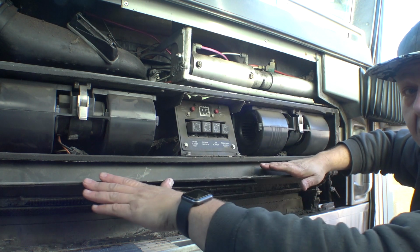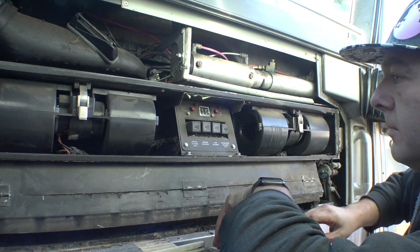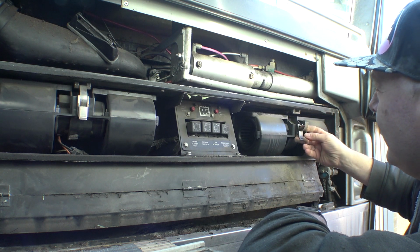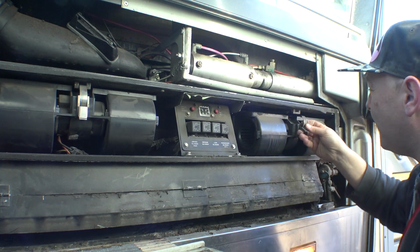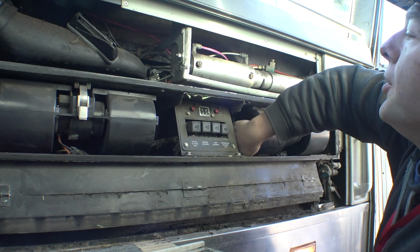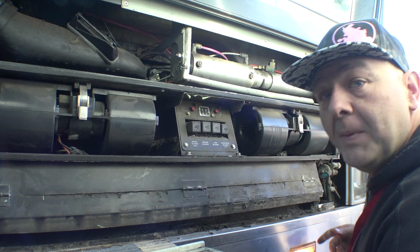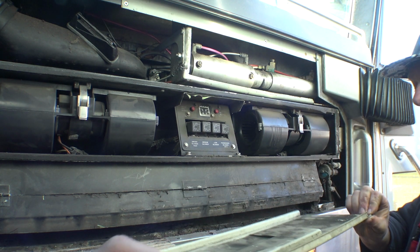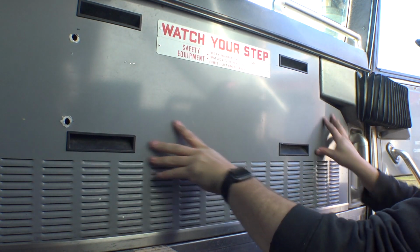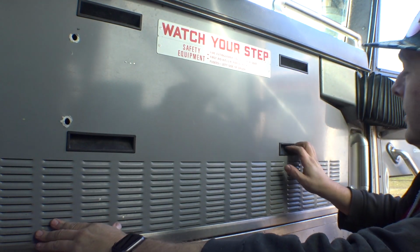Cool. Well, at some point I'm going to have to get the shop vac in here and clean all this up. Oh, do these just come right out? There's little latches here so you can pull the blower motors out and service them. That's pretty cool. Oh, our heater core is back up in here. All right. Interesting. Well, let's put all this back together. There we go. That actually wasn't installed correctly before.